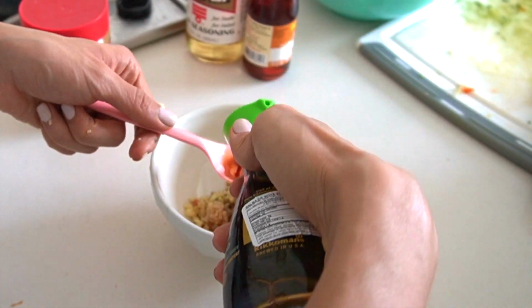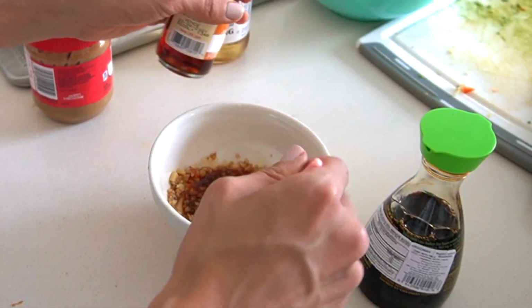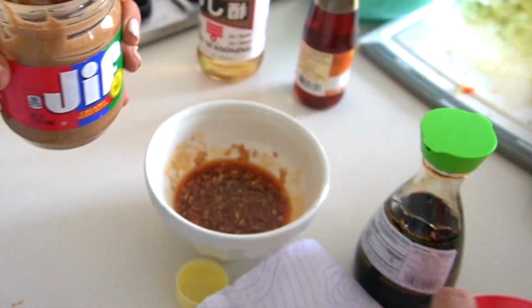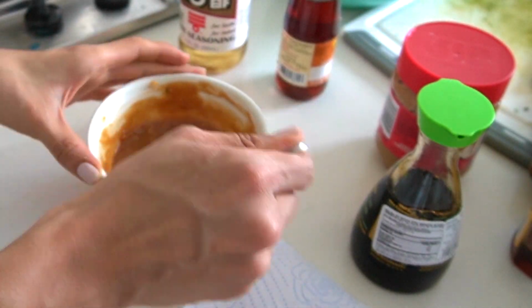This was not enough, but I added ginger, a little too much ginger in my opinion, garlic, light soy sauce, hot sesame oil, a little rice wine vinegar, and with a clean spoon, some peanut butter. Oh, and some honey. I would triple this recipe, and you'll see why.